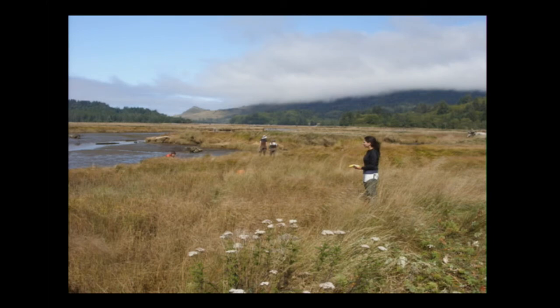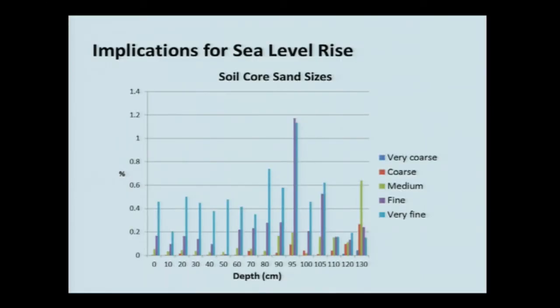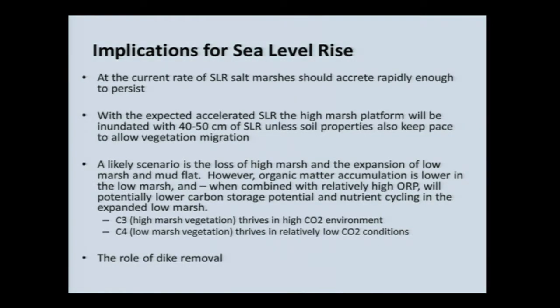Well, a couple pictures here of that area. So there's low tide, there's high tide. Again, this is a high tide, it's not a big high tide. And there's a soil core showing the earthquake. I can talk about that later if you want, it's fun. So the idea is, at the current rate of sea level rise, we should persist.